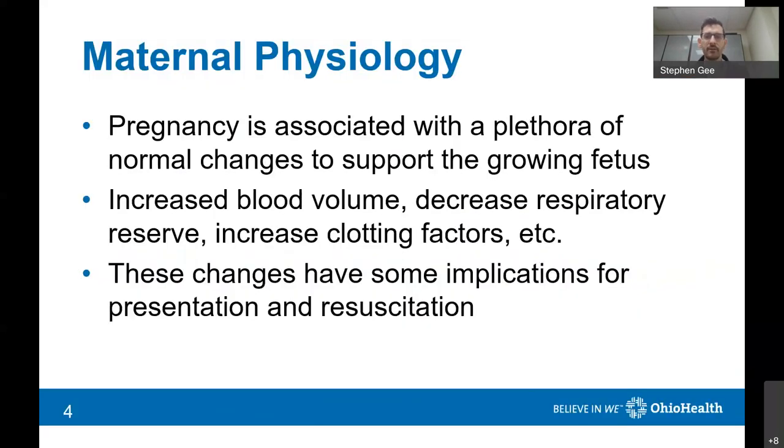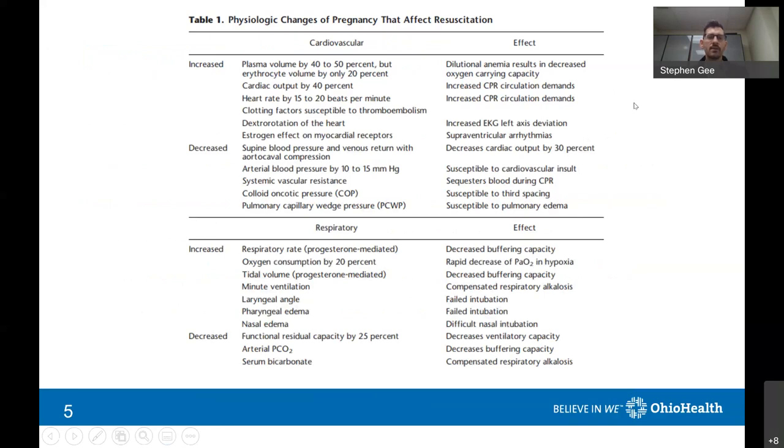So briefly, maternal and fetal physiology. The reason I'm talking about this is because pregnancy is associated with a plethora of changes that are normal and supposed to happen in order to support a growing fetus. Things like increased blood volume, decreased respiratory reserve, increased clotting factors, and all of these kinds of changes are things that have impacts on how a patient might present in an emergency, some implications for how you might change their resuscitation, and what you might be diagnosing or trying to treat in those emergencies.